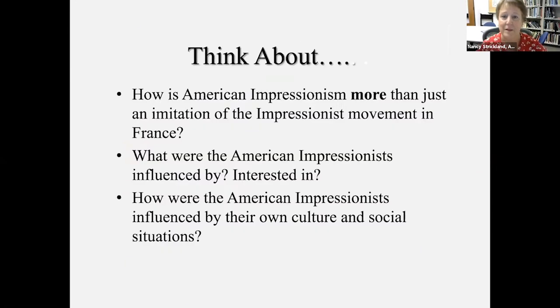painting. And as we're looking at this, I want us to think about how Impressionism is more than an imitation. American Impressionism is not an imitation of French Impressionism. And what were American Impressionists influenced by or interested in? What was their subject matter? And how were American Impressionists influenced by cultural and social situations? And we'll see that as we look at some of the paintings now in our collection.